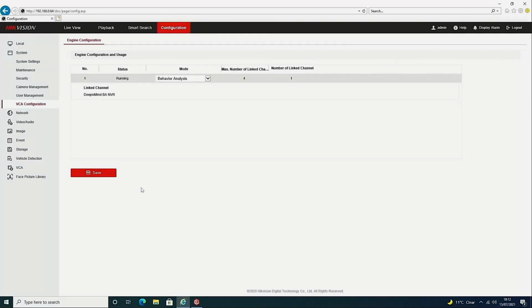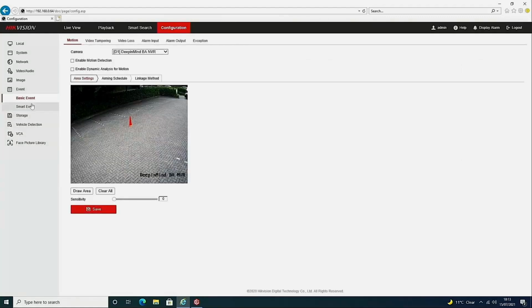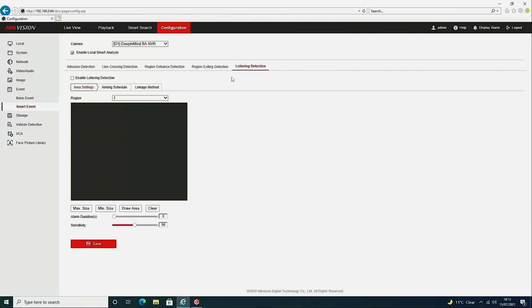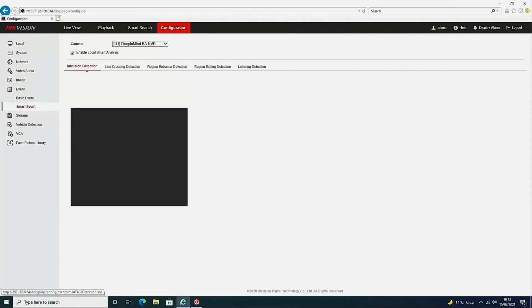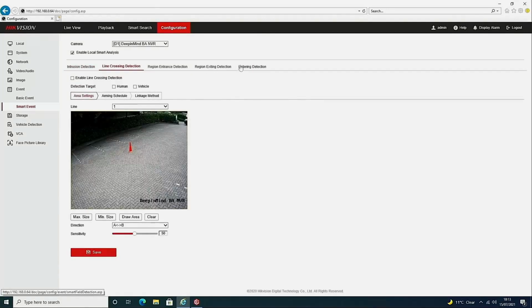I won't save it because it will try and reboot the NVR. We don't have time for that. But just to let you know, that's where we configure which engine that the system is going to be running on. We've got events here as well. Now, in events, we have basic events such as motion detection, things like that. We've also got our smart events below that. And our smart events is where you find things like intrusion, line crossing, region exit, region entrance, and loitering.